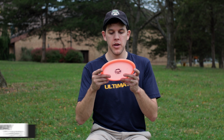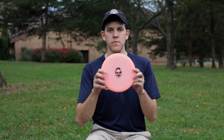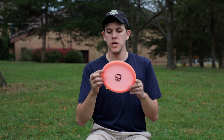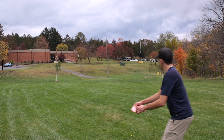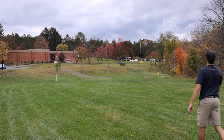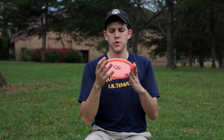We're gonna move on now to my fairway drivers. First one that I bag is a T-Bird with a Brent Anderson stamp on it. Brent Anderson was a Loudoun County Disc Golf Club member that passed away a couple years ago, so I like to bag this in remembrance of him. I like to use this disc for backhand shots that I'll put on an ante, and they'll kind of just hold that for a decent amount, and then maybe they'll hyzer out a little bit. Usually can throw it about 300 or so, a little bit more.